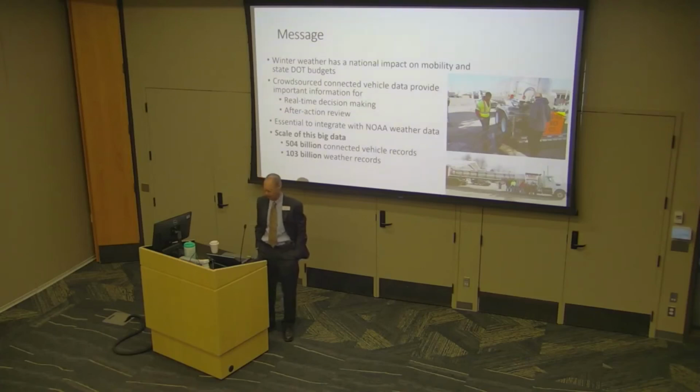In Indiana, we ingest about 13 billion records a month of connected vehicle data, and we ingest an even larger number of U.S. National Weather Service rapid refresh data.